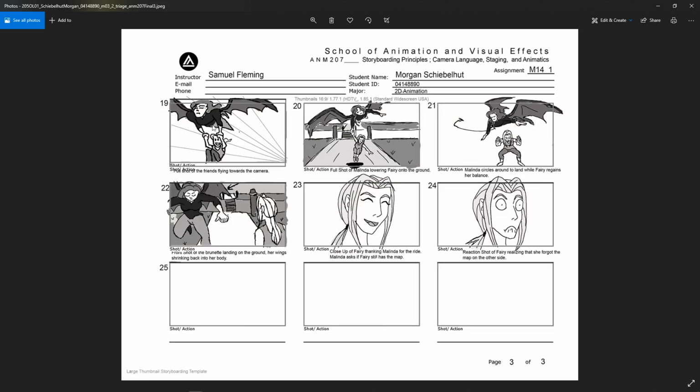Here's one where you're starting to get some more interesting perspective happening, but then the background isn't really filled in.